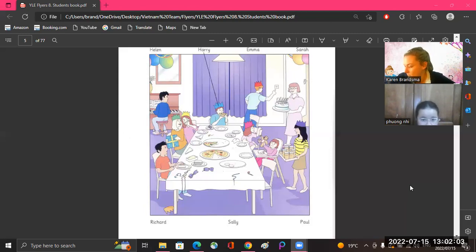Who's that boy in the red t-shirt? That's Paul. He goes to my school. Where's his paper hat? It's fallen on the floor, but he doesn't know it yet.